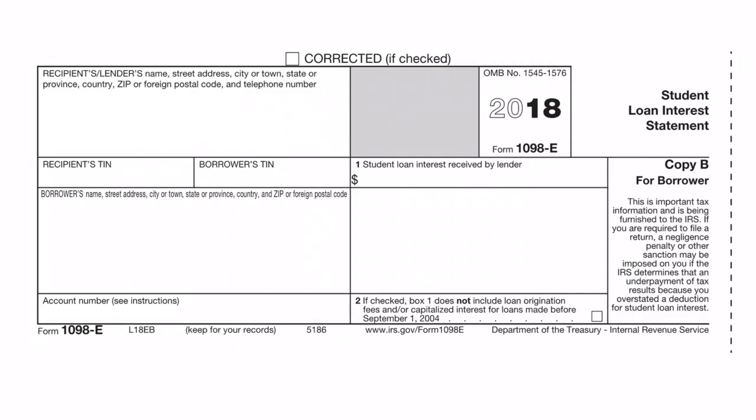Your student loan servicer will issue you a 1098-E, which is different from the 1098-T that we discussed earlier, showing you how much interest you paid throughout the year. Who can claim the deduction? Whoever took out the loan. So as you guys know, my dad took out a Parent Plus loan for me when I was an undergrad. So even though I'm the one who's been paying back the loan, my dad is the one who's getting the student loan interest deduction on his tax return.